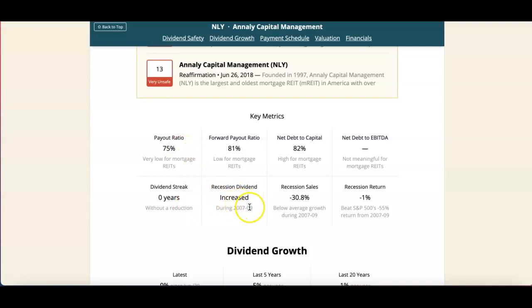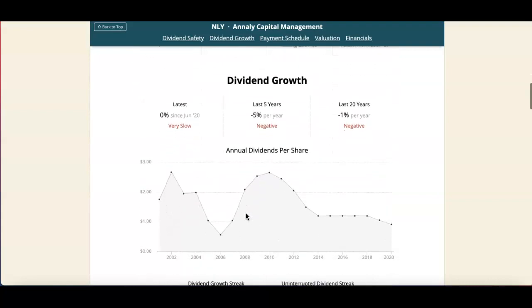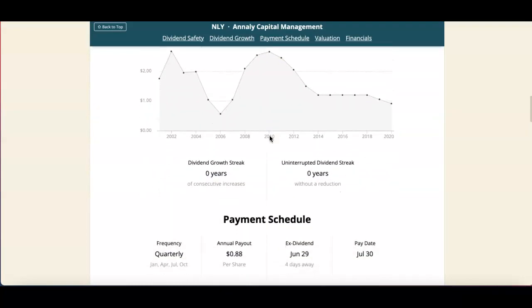They have increased their dividends during '07 and '09. However, if you look down to the dividend growth, you can see the last 20 years not as great as I would like. You got negative 1% for the past 20 years, negative 5% for the last 5 years. Now looking down to some of the stuff, you can see they haven't had consecutive increases the past couple of years and a reduction.